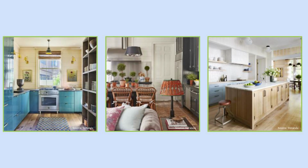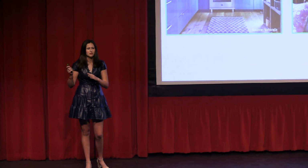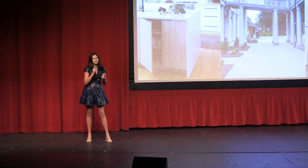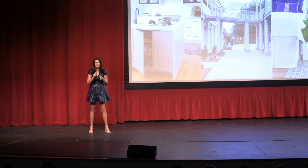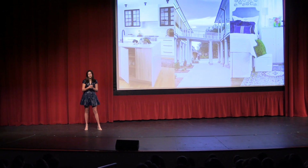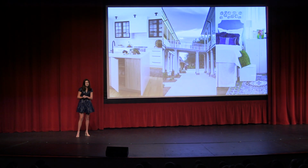Whether it's an American kitchen, college dorm, or just a distant dream of the future, we have the power to shape our homes. While you may not want to be an architect or interior designer in the future, you can shape your homes by your values. So I encourage you to look around and ask yourself if your spaces reflect you.